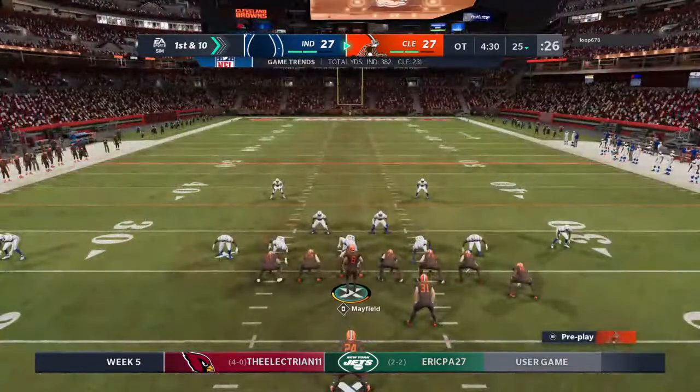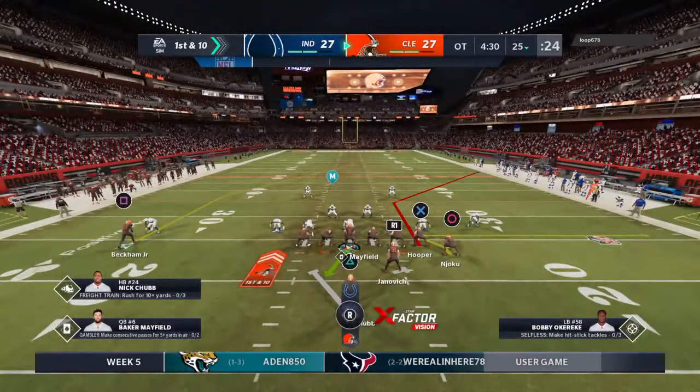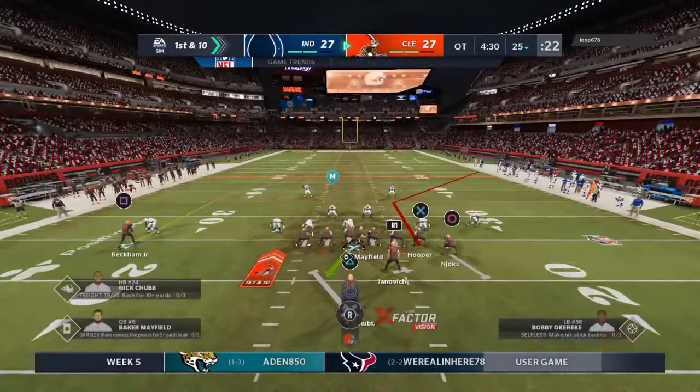The Cleveland offense ready to go. They control their own destiny here. They have the football in overtime. Obviously, a touchdown would win it.